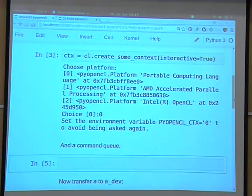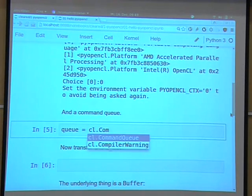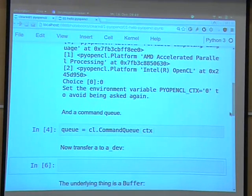And then the next thing to realize is that the device operates asynchronously from the main program running, which means I tell it a bunch of stuff that it needs to do, and it's going to do that in due time, but not in sync with this program running. So the structure that gives me a way to synchronize is called a queue. As soon as I've got my context, I can create what's called a command queue in that context. That's the thing that I can wait on that gives me a way to synchronize with the computation running off on the device.